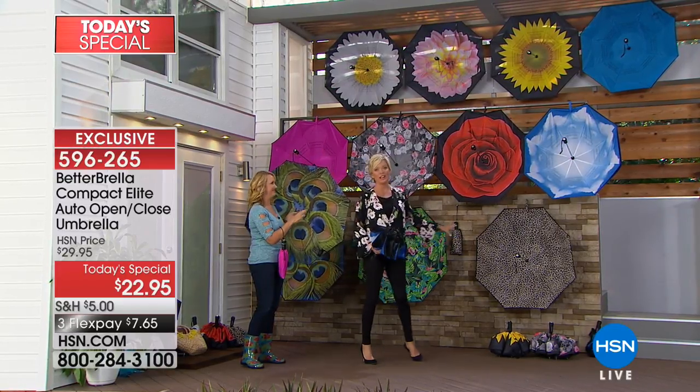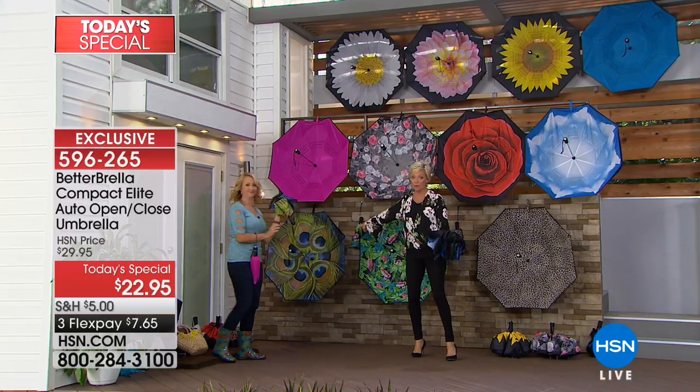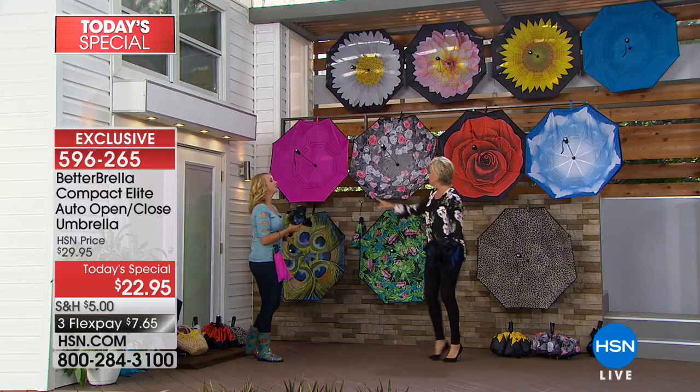I want you to get your color choices, and there's a couple that are getting limited. So I'm going to set you up right now, okay? This beautiful peacock, one of my favorites, is almost gone. The one I'm holding. The other one that's almost gone is the purple flower. Oh, where did it go? Oh, it's just gone. Okay. So here's the peacock.